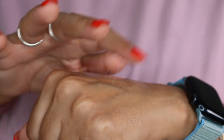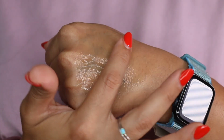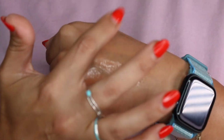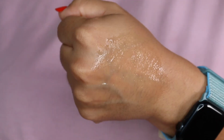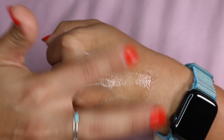I have used a number of niacinamide-based serums before, some of which have been my absolute favorites, like the Glow Recipe Watermelon Glow Serum. I will link my review to the original formula up above. I'll compare these two as there are some differences between the formulas.